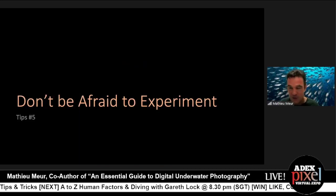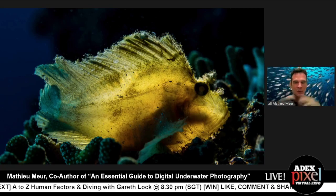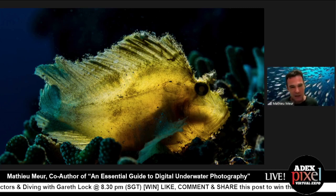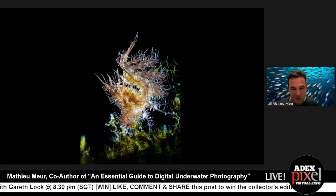Tip number 5, don't be afraid to experiment. What I mean by this is that sometimes you'll try a new technique, and it may not work. It may not give an image that's very nice. This is a backlit image of a leaf scorpionfish. Not particularly nice, not particularly interesting. It's very slightly out of focus, probably because of the slow shutter speed. But you try and try and try again, and you can get some really nice results, and it all comes with experience.